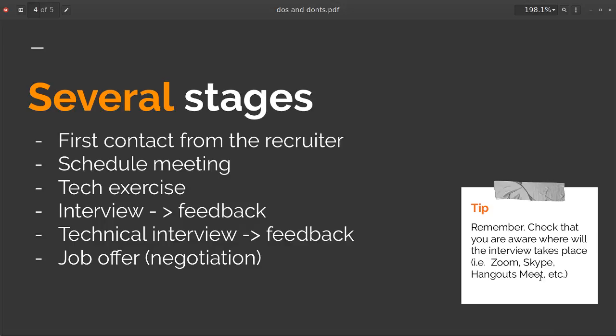If everything goes well, you will have the feedback in a couple of days, and then you will probably get to a technical interview, not with the technical recruiter, but with some part of the team you may be working with. After all that, if everything goes all right, they will send you a job offer. That's the point where, if you want, you can negotiate a bit, obviously. If you feel that the offer is really good enough, then there's no negotiation, but maybe that's the negotiation, just to say, I'm okay with that.